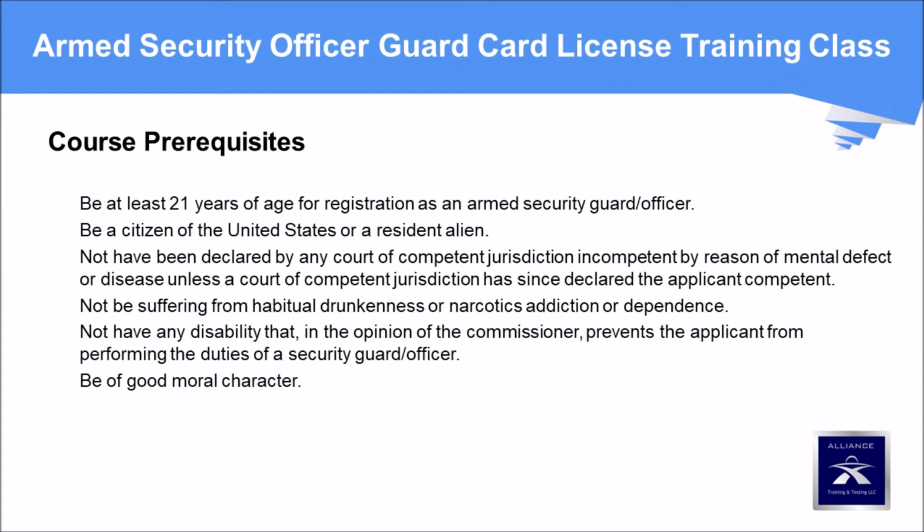Course prerequisites. Be at least 21 years of age for registration as an armed security guard officer. Be a citizen of the United States, or a resident alien. Not have been declared by any court of competent jurisdiction incompetent by reason of mental defect or disease, unless a court of competent jurisdiction has since declared the applicant competent. Not be suffering from habitual drunkenness, or narcotics addiction, or dependence. Not have any disability that, in the opinion of the Commissioner, prevents the applicant from performing the duties of a security guard officer. Be of good moral character.